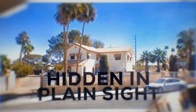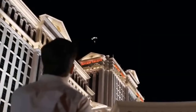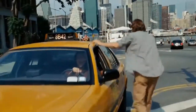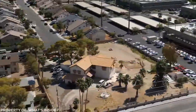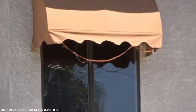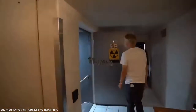Hidden in plain sight. Las Vegas may be the city of sin, but that's only on the main drag. Things tend to look much more ordinary as you head out from the city center and out into suburbia. Take this classic Californian-style bungalow built in the 70s, for example. It looks like nothing special from the outside, but it's hiding a secret: an $18 million underground dwelling that also doubles as a panic room and fallout shelter.